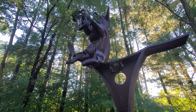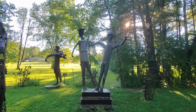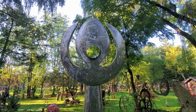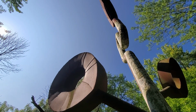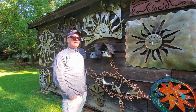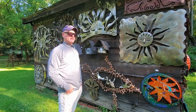So this is a 6-acre property, and it is lined with sculptures of all kinds. Looks like us when we were taking dance lessons right there. Some of his art is available for public viewing in different places around Milwaukee. There's so many different styles of art here, and to think it's all done by one man. Gathering all this junk would take so much time, and then making it into incredible artwork. This artist is incredible.